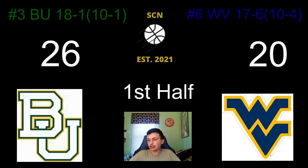Baylor has that 80% chance, 79% chance to win. Possession arrow is West Virginia. West Virginia has one more timeout left. 3 timeouts left. They've used 1. Baylor has used 1 and they have 3 timeouts left. Butler has 8 points for Baylor, and Sherman has 10 points for West Virginia.